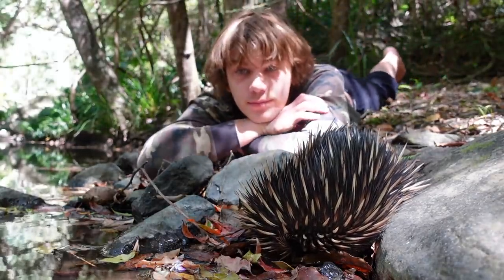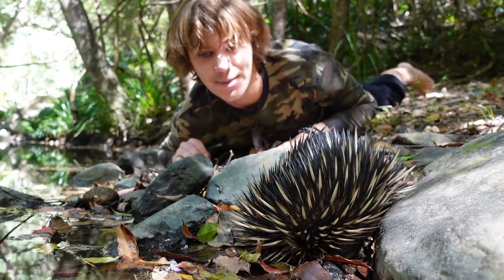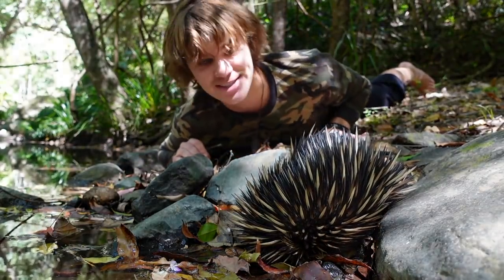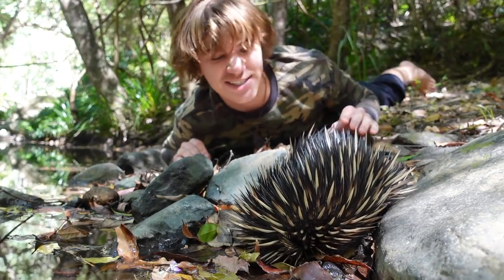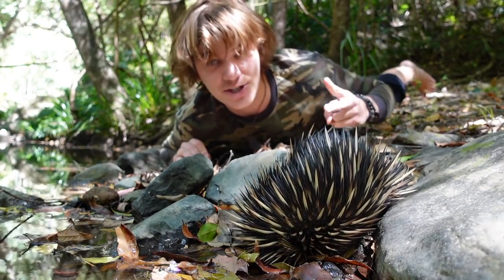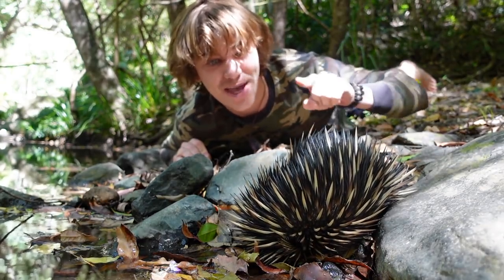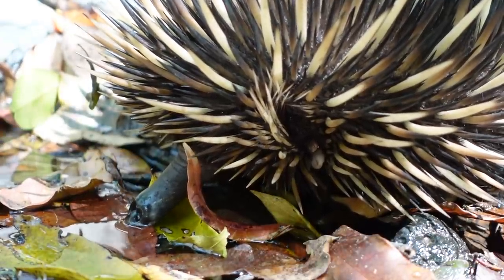Would you take a look at this? So we're on the hunt for platypus up this creek system here in southeast Queensland, and we have come across another monotreme. So what a monotreme is, it's an egg-laying mammal, and that's what these platypus and echidnas are. There's only two monotremes in Australia, and we have encountered one on the search for the other, so that's pretty cool. At least we know we're on the right track.